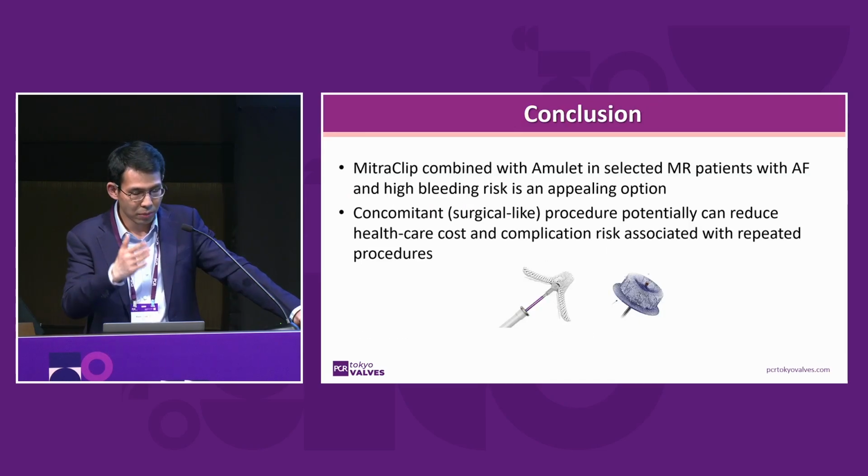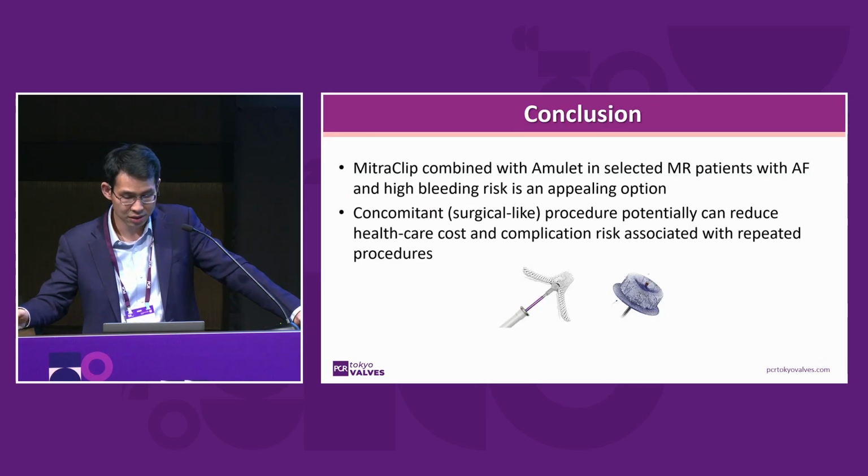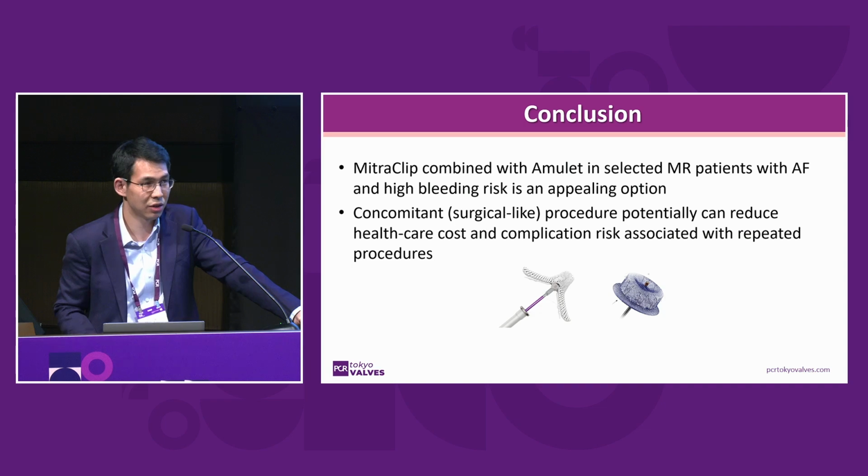So to conclude, MitraClip combined with Amulet in selected MR patients with AFib and high bleeding risk appears to be an appealing option, and the concomitant procedure can potentially reduce healthcare costs and also potential complications.